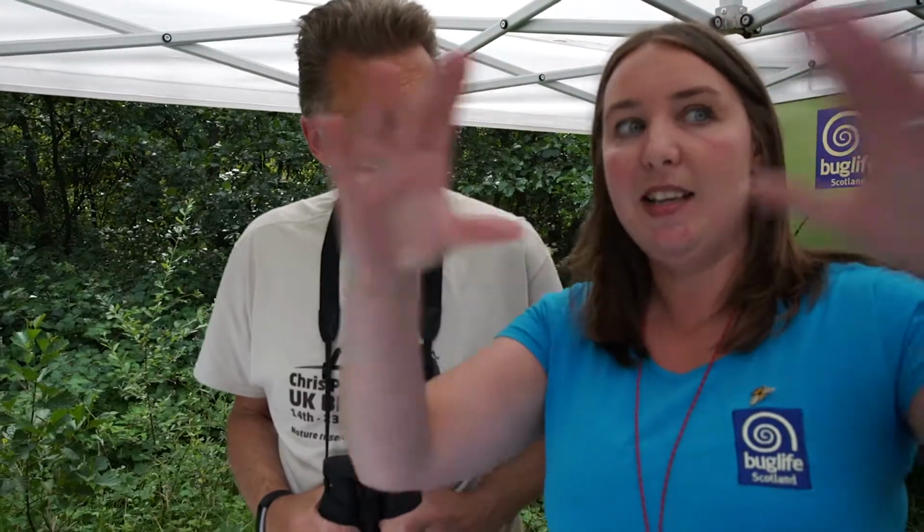Susie, what have you been up to then? Well, we've been looking at the bugs in the meadow here, but I've also taken a walk to the end of the reserve where there is a lovely open patch of rosebay willowherb, where I know from a few years ago there's a really rare beetle that was found there. So I went to look for that, through the thistles and the nettles, and was lucky to find one.